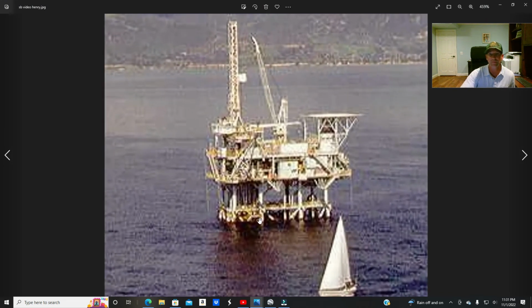Okay, it's the same thing, just a different picture of it. You can see right here, basically, here's the legs. You got the body of it. This is about 80 feet tall up here. Okay, so it's about 40 feet here.